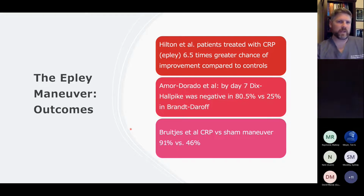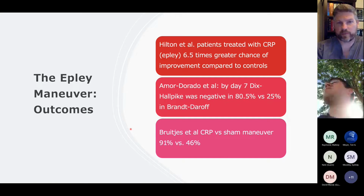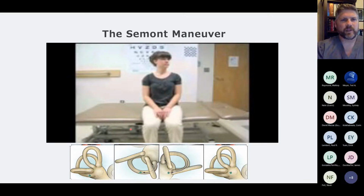So for posterior canal BPPV, there have been several studies that clearly show this is an effective maneuver for these patients, and it's the one we do the most. It's 6.5 times greater in the Hilton study than in controls. Greater chance of improvement, 6.5 times compared to controls. And the Amar Dorado study looked at Dix-Hallpike versus the Brandt-Daroff, and by day 7, it was 80% effective or negative in those cases versus 25% if just the Brandt-Daroff were done. And then also looking at the canal repositioning maneuver versus sham, 91% versus 46%. So quite effective. But there's another option.